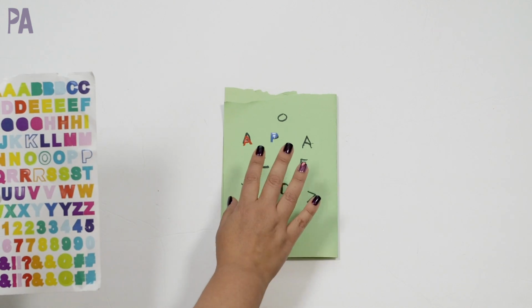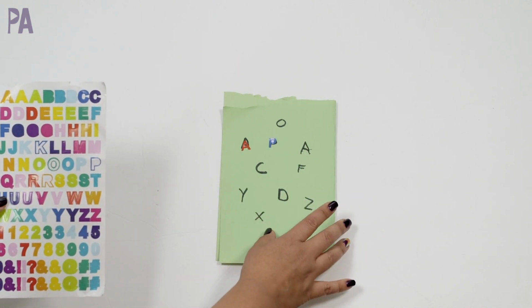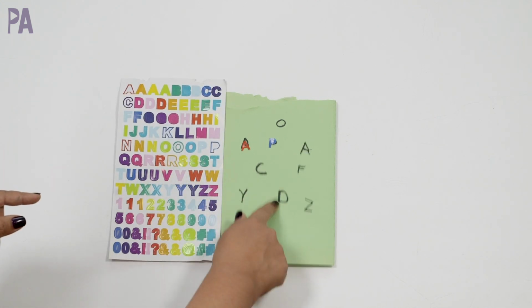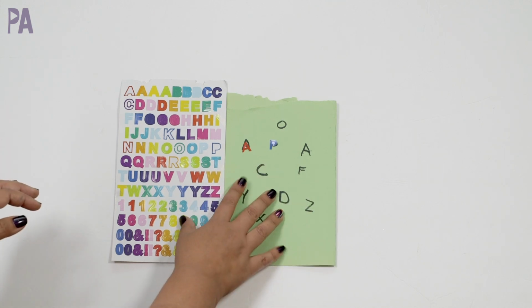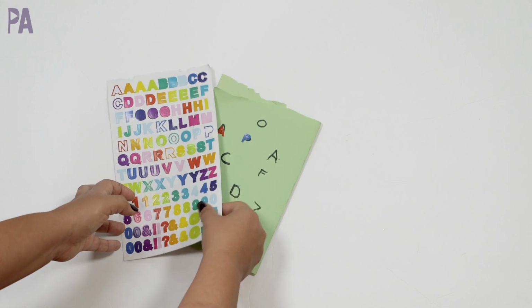Like I said, don't overwhelm your kid with too many options. Keep it very simple, or do fewer letters and watch them do the matching. Maybe it's just A's and B's, maybe it's A's and C's, whatever you choose, okay? So simple, very easy, and they like it because what kid doesn't like stickers?